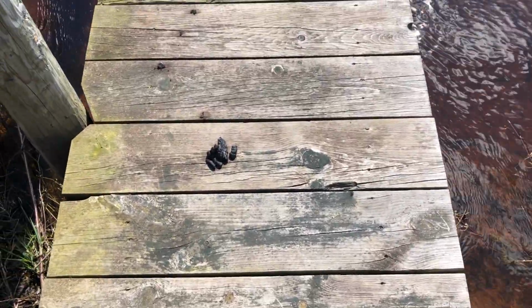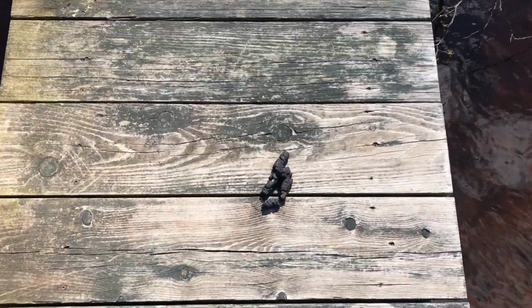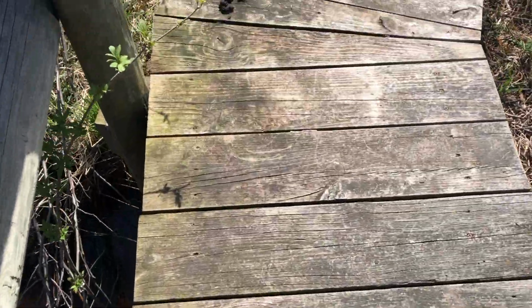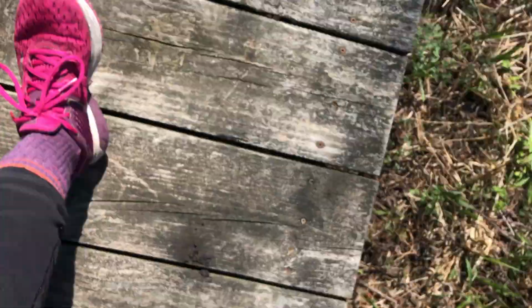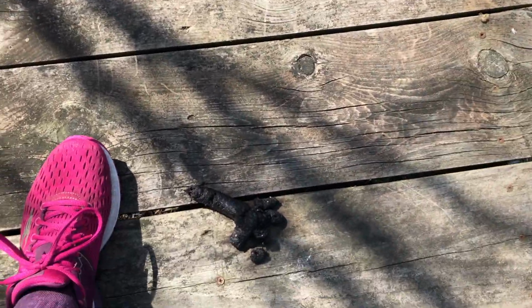Something loves to poop on this bridge. Poop, poop. Wait, there's more. Poop, poop. Oh, there's a little bit there. Big one right there. I don't know what kind of scat that is. I'm a terrible scatologist.